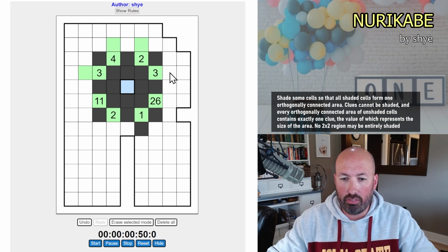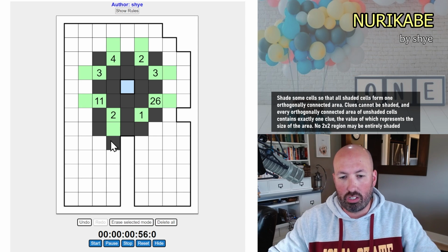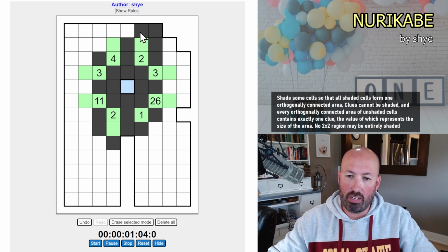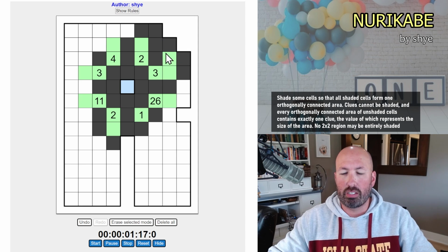Now, these all have to extend out, other than the 1, of course. This is now size 2, so we can shade all the way around it. This is also size 2, so we can shade around it. This can't be an unshaded cell by itself, so it has to be shaded. The 3, okay, we can't shade both of these, and we can't leave that one unshaded, and we can't unshade both of them, so it has to be like that, which gives us the end of the size 3 region.